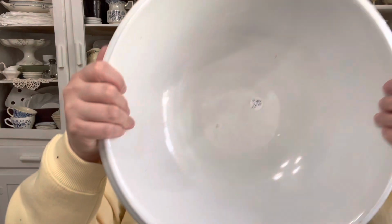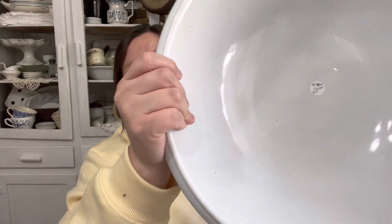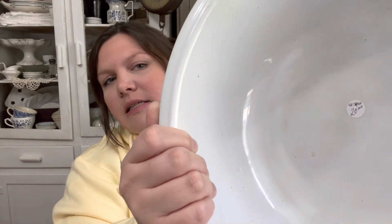I'll be redoing my kitchen for spring, and I also want to add a little bit of spring to my laundry room as well. So most of these items will be going in my kitchen or my laundry room. So the first item that I thrifted was this very large bowl, and it has some really beautiful crazing inside.